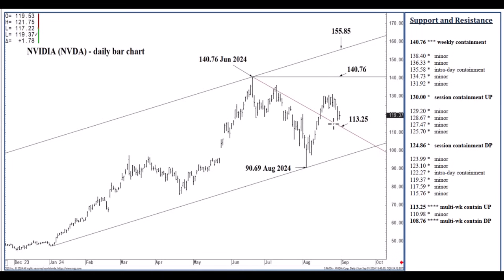When you close above a descending two-thirds speed line, you expect at least a retest of the high from which it's based, 140.76. So that remains a 2 to 3 week target. We're a solid 2 weeks into that, of course, so I don't expect to see that over the next week, but you never know. I'll get to that in a moment. Over time, I think holding above 113.55 will keep 155.85 in reach by the end of October, let's say, over the next couple of months. And that is kind of the big picture.